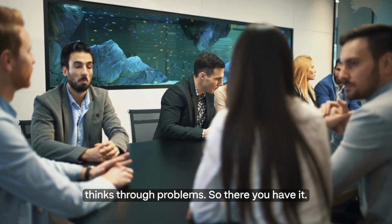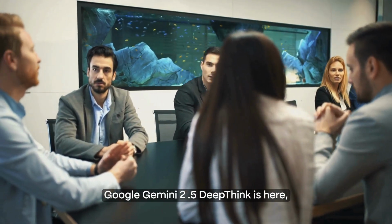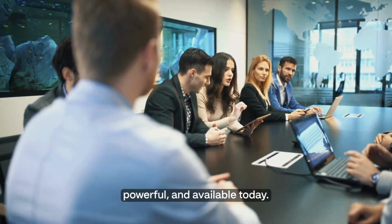So there you have it. Google Gemini 2.5 DeepThink is here, powerful, and available today, if you're willing to pay the premium.